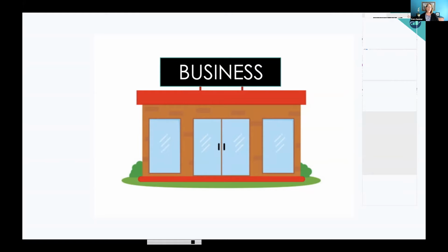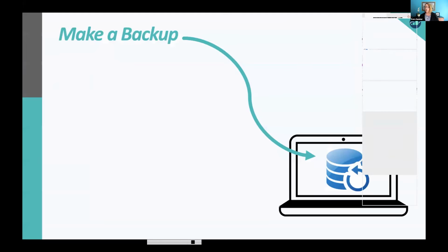Just a side note, I work predominantly with WordPress, but a lot of the principles I'll be bringing up will apply to other systems as well. So let's get started. First and foremost, make a backup. If you don't remember anything, remember this: make a backup.